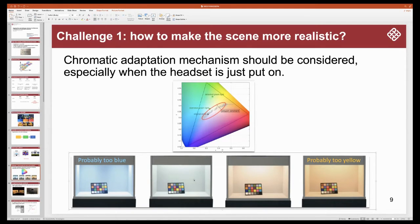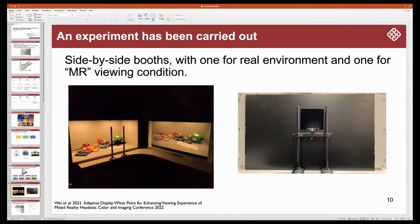Okay, then you make the environment or the experience not so realistic. And based on this, we actually carry out some experiments with Facebook. So this is what we build in our lab. On the left side, we use the tunable light source to produce the real environment. Everything inside the booth is real.